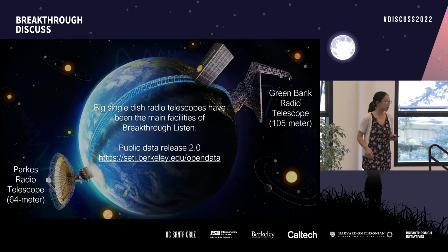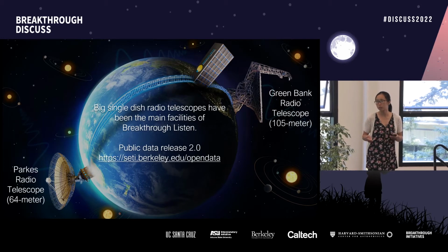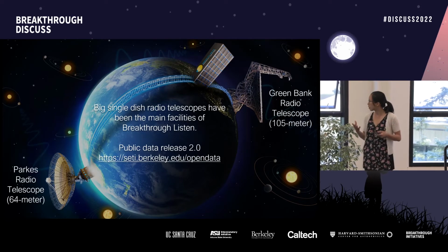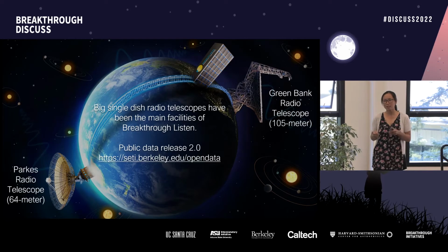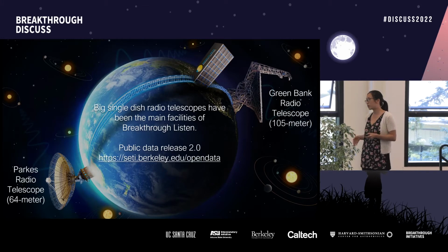Now, however, a bottleneck in using single-dish radio telescopes to look for technosignatures is the slow mapping speed. Just think about the fact that 1,000 stars is a lot, but it is not a lot compared to the estimated total number of stars, according to Google at least, which is 100,000 million just in our Milky Way galaxy.